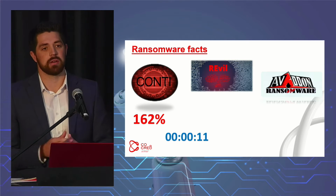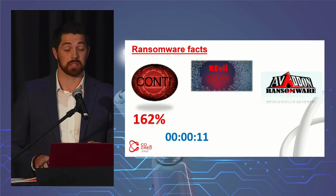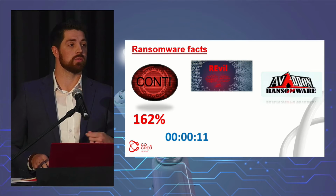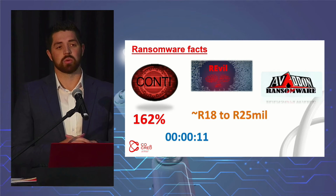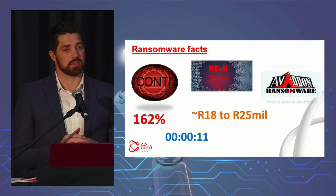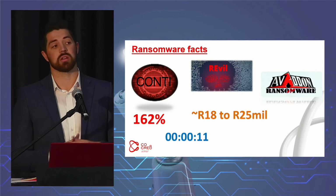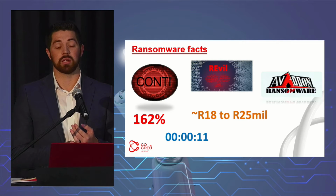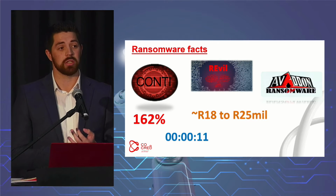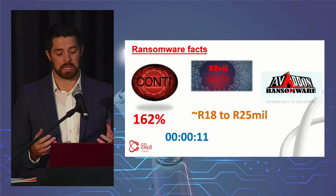They say that a ransomware attack is being launched globally every 11 seconds, and 70% of those vulnerability attacks are actually turned into full attacks. When most organizations are breached, it's quite a costly exercise. It's between 18 and 25 million for the cost of remediation, and not just the cost of remediation, but you also get quite a bit of operational costs that need to be incurred. Additionally, you have reputational losses that are part of this whole exercise.